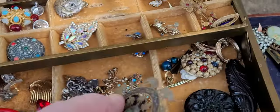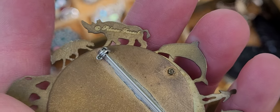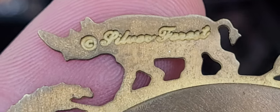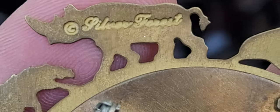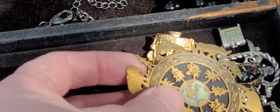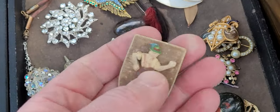What is that? Here's the back of it. What does that say on there? Silver Feast. I think that says Silver Feast. And I know when I'm looking at it on my phone, you think, because y'all are seeing it well on TV, it's still kind of hard. Silver Feast. That's a very cool brooch, but I don't know anything about it. We're going to put it in the potential pile. Because I don't know what we're going to get.